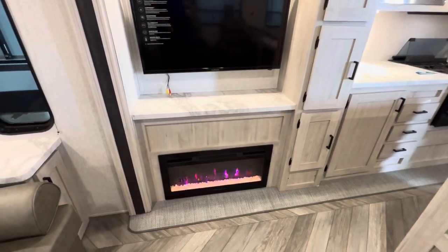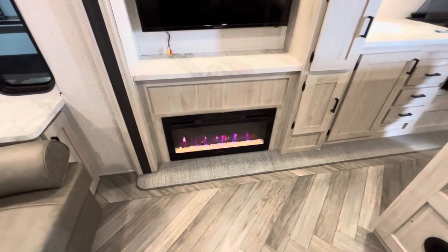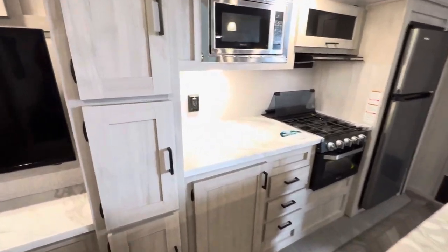But also you have your Graystone fireplace. So if you're not familiar with what this is, it's basically a fancy space heater. The thing has a setting that goes up to 100 degrees. It is absolutely no joke. It gets roasting. Can make this thing real sweaty in a hurry.